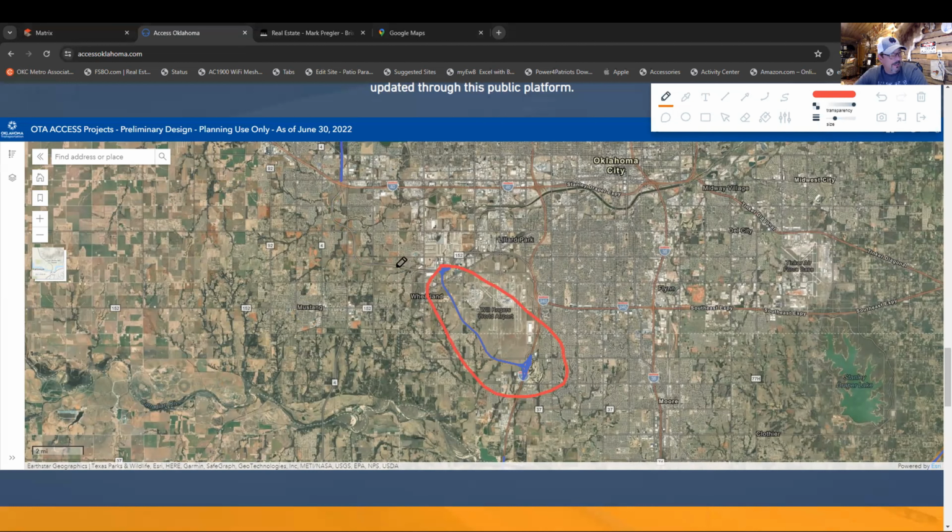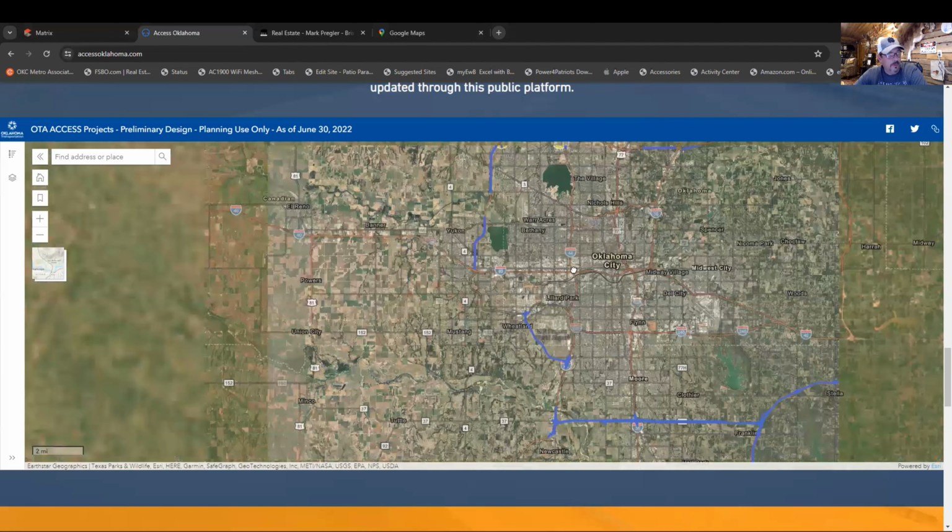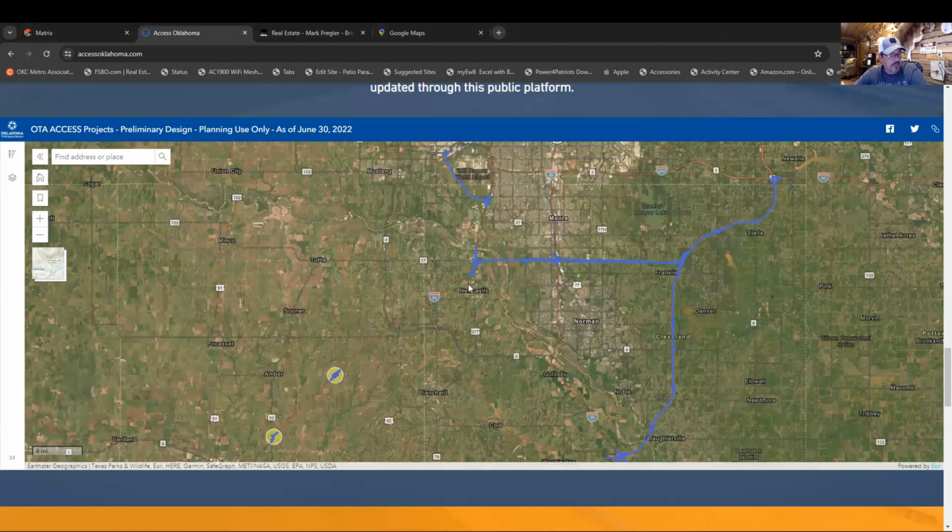So this will actually connect Airport Road, which is what Highway 152 has been called and still is called, which runs just north of the airport, loops down here. You can go into Mustang itself, or you can continue on to the Kilpatrick Turnpike, which will then loop you up to the north side of the city. So this will alleviate some of this traffic flow coming this way, helps you pop into I-44, which you can then continue on south down into Blanchard, Tuttle, Newcastle areas.